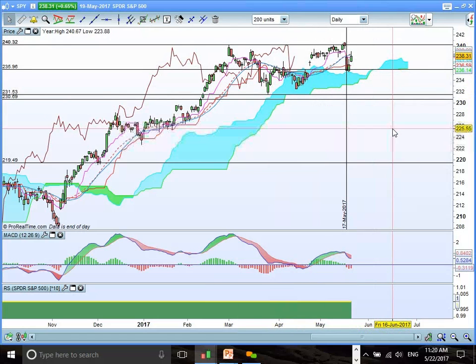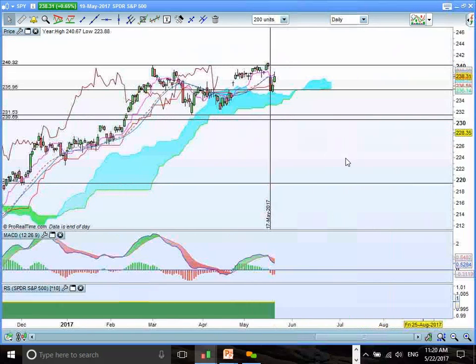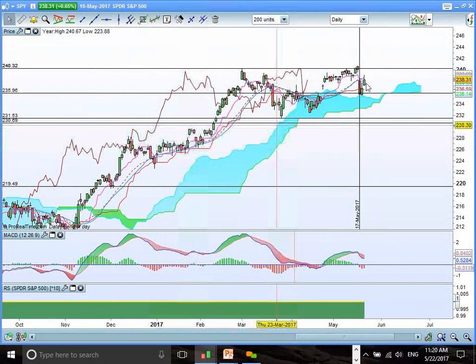Okay, we are running into sell in May, the normal seasonal weakness, but I do think we could probably see another attempt in June, July of these highs here, and then an overall correction back down to an October low. So at this stage, I would swing trade this, similar to what we've been doing here, buy the support, sell the resistance, and that's kind of the current situation with the Spider.